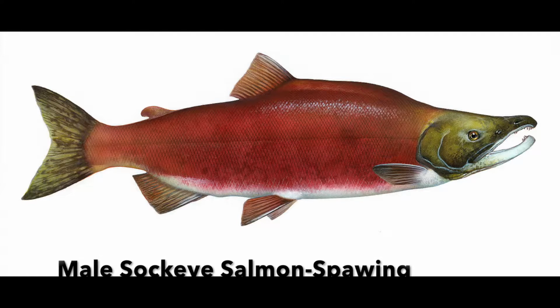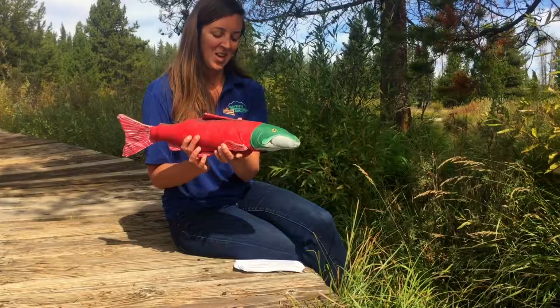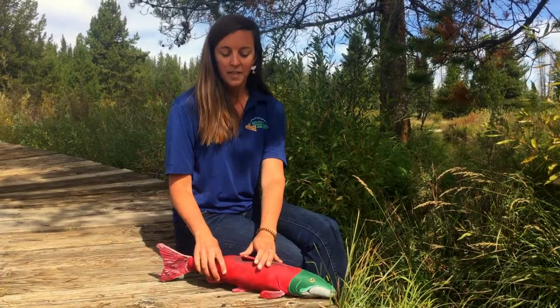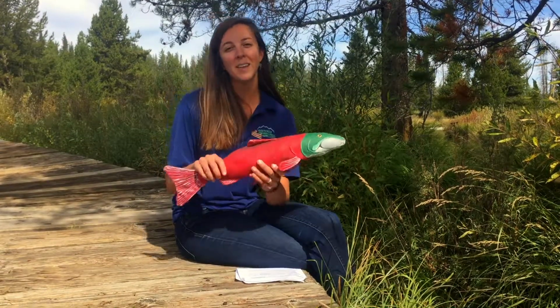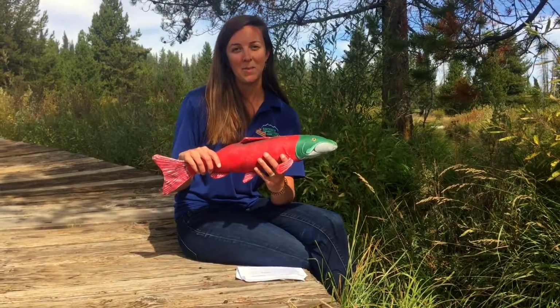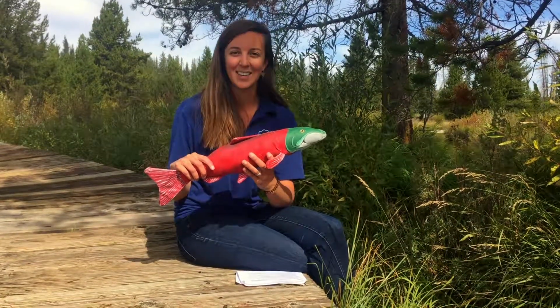Male salmon will get a hooked nose and a little humped back so they can fight with other male salmon to protect their territory and their eggs. When the females are ready to spawn, they'll lay on their sides and dig a nest called a redd. They'll deposit their eggs in the nest, and a male salmon will fertilize the eggs with his milt. The cycle will begin again.